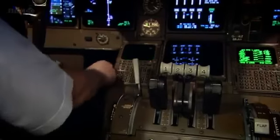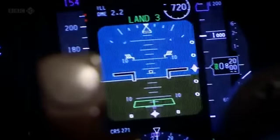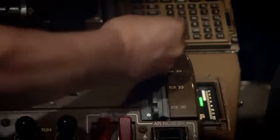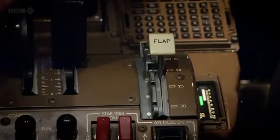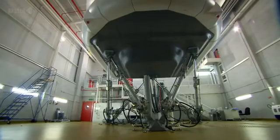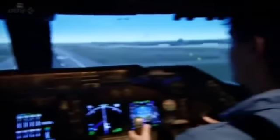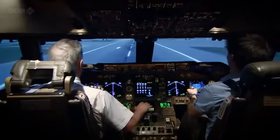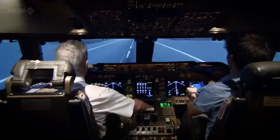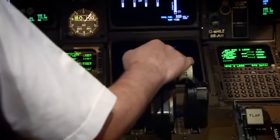The autopilot is now controlling the 747's approach to the runway, altering the pitch and direction of the aircraft. It can also control the level of thrust. But the autopilot cannot extend the wing flaps, which slow the aircraft down, or deploy the crucial landing gear. 50. Now it's going in. You see it? 30. Okay. Only then can the 747 land itself, although the autopilot cannot apply the brakes.